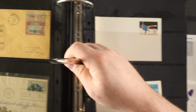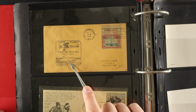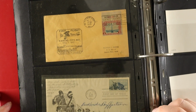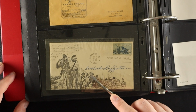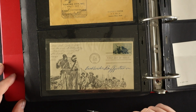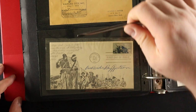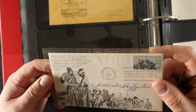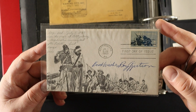Okay, moved on to more covers. So this looks like airmail. Yeah, first flight cover. 1929. Ah, cool. Kansas City. First issue Gettysburg, 1963. Best wishes, Roy something. This looks like it's written with pencil. I don't know. Yeah, it looks like it's actually written on there. But, you know, so does the cachet. Looks like a drawing, so.